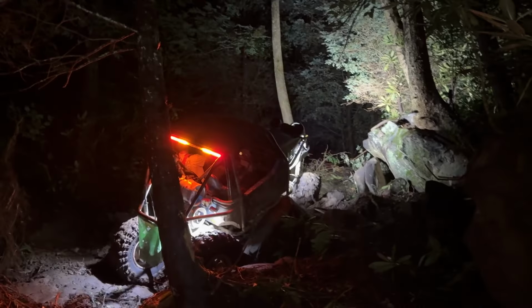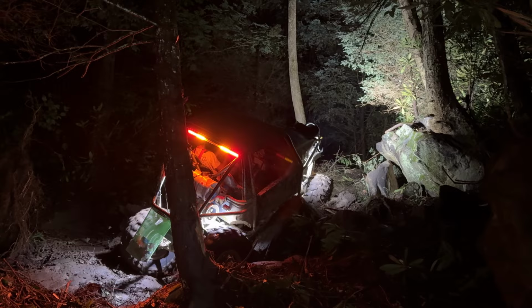So we are on our way out for the last run of the trip. I want to thank everybody for coming out that did come out for the event. Joe, guys from North Carolina, and then Trail 3 here. We're headed down to the bottoms. We're going to come up Cripple Creek again, do a night ride at Cripple Creek, and then that's going to be the end of it.